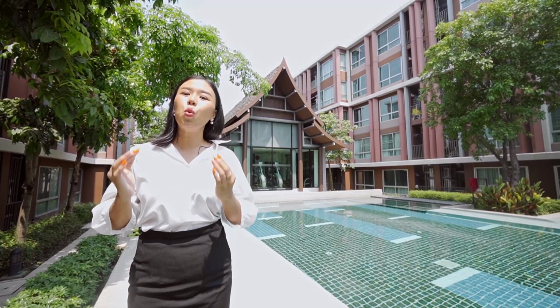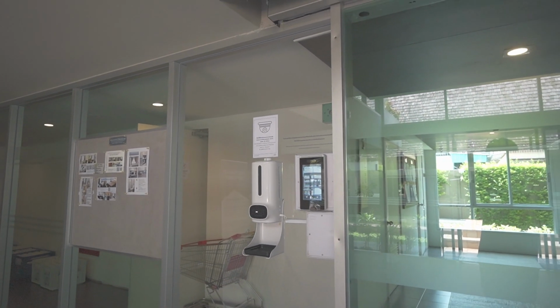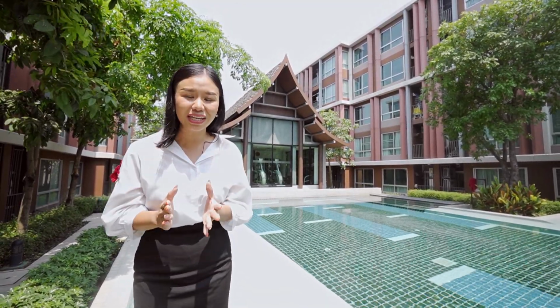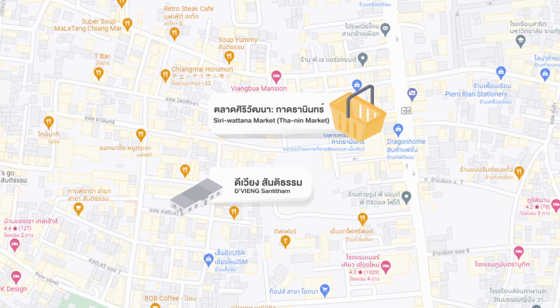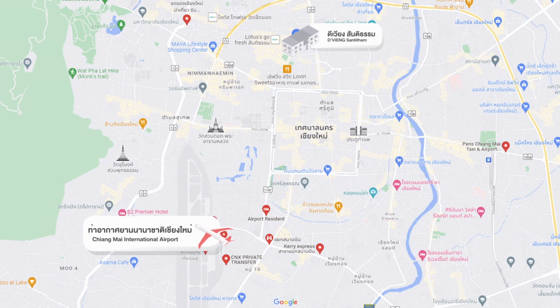And also, the way that you can access the building or your condo is to use the key card and your face scan. It just sounds so great, right? There is something more, which is the location. As I told you, it's located in the middle of Chiang Mai city. So it's close to the fresh market called Gat Thanin, and also the Maharaj Nakhon Chiang Mai Hospital, Old Town, and International Airport of Chiang Mai city.